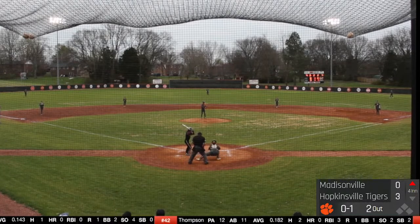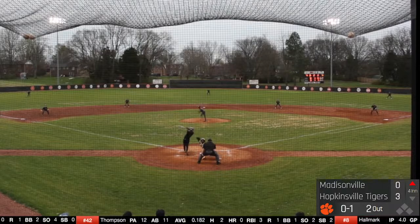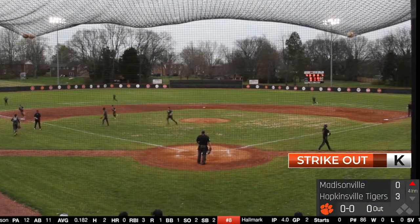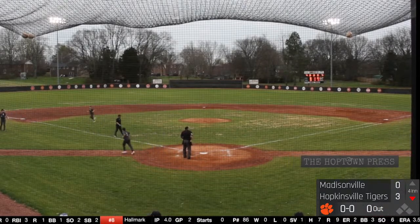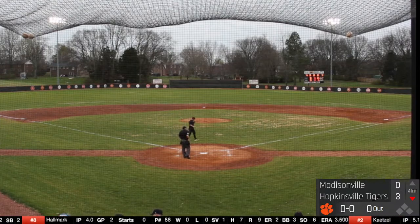But yeah, we're excited about this right now. Big swing, struck out. That'll take care of this inning. Another big strikeout for JJ as we head to the bottom of the 4th. We'll be right back with more Hoptown Tiger baseball as the Tigers are up 3-0.